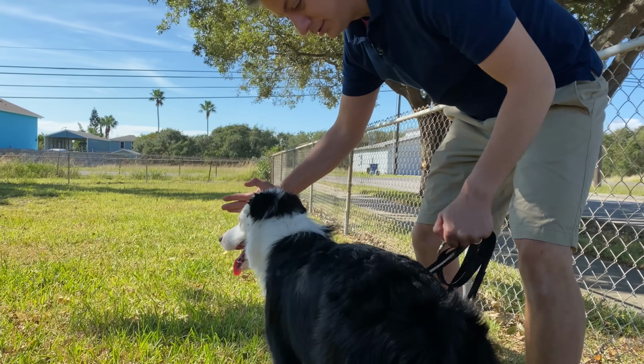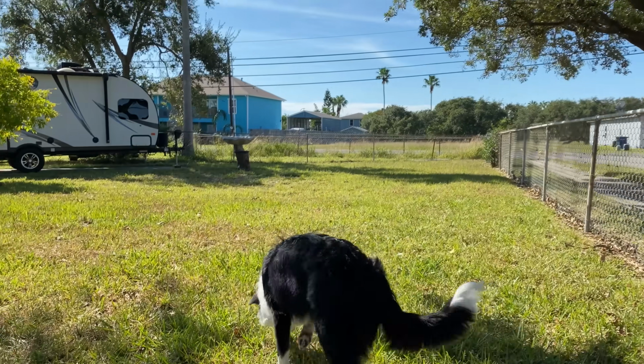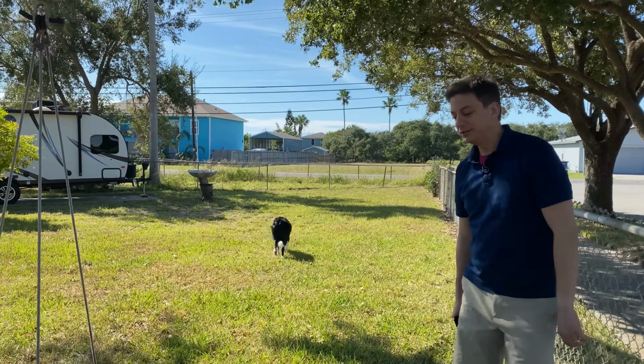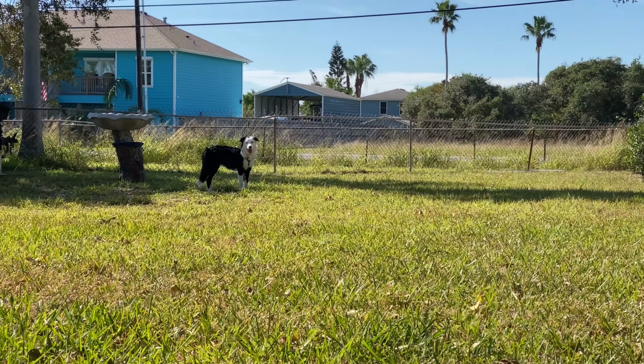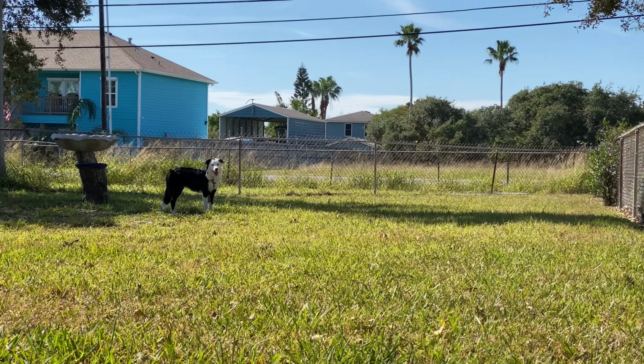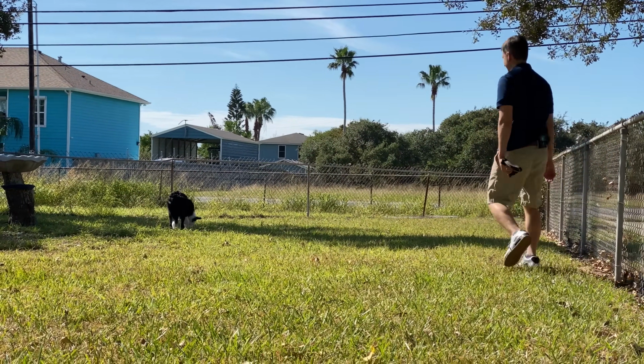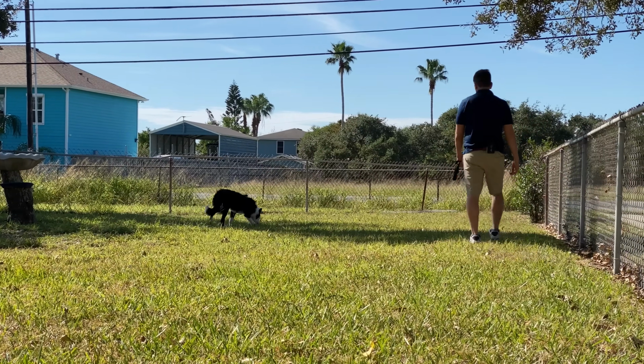Wait. Okay, good. Go look around. So just let her sniff around for a bit. So she's looking at me. I'll walk with her just to encourage her to look at things. I like that she looked at me just there. That was cool. She's like, you coming? I'm like, okay.